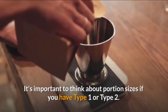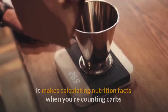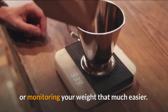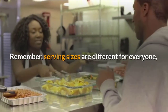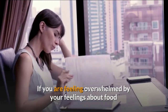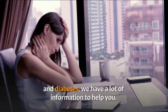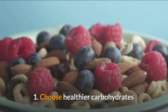It's important to think about portion sizes if you have type 1 or type 2. It makes calculating nutrition facts when you're counting carbs or monitoring your weight that much easier. Remember, serving sizes are different for everyone, so what is right for someone else may not be right for you. If you are feeling overwhelmed by your feelings about food and diabetes, we have a lot of information to help you. 1. Choose healthier carbohydrates.